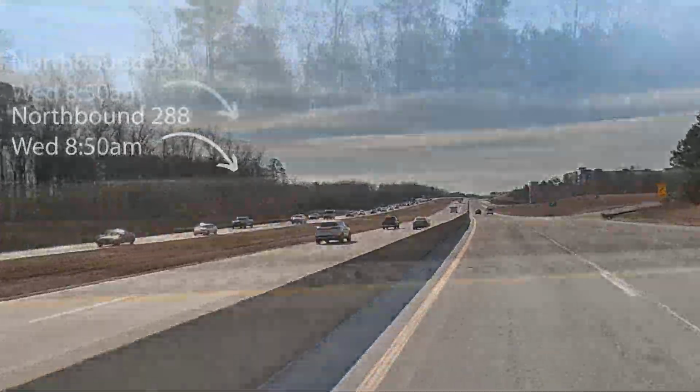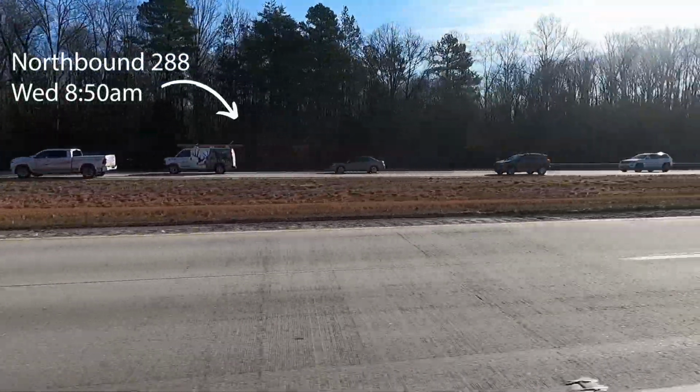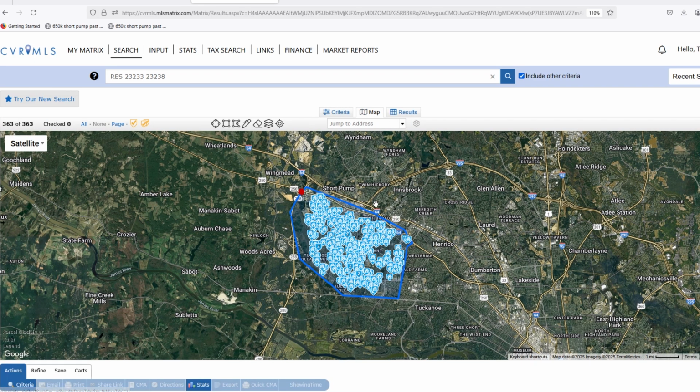So, if you're thinking about living in Midlothian but have to drive to an office for work, be sure to check if Highway 288 is the route that you'll have to take, and check the time of day that you'll be traveling along it. If you're outside of those times, you'll be fine, but if not, you'll be thankful that I warned you.